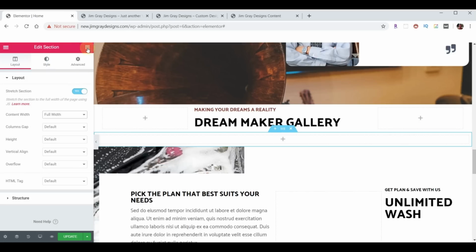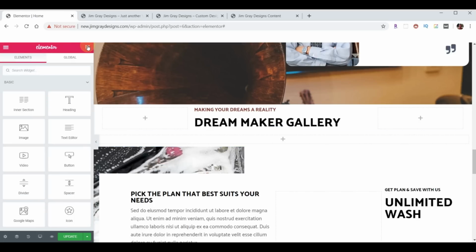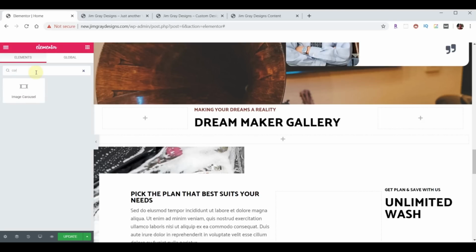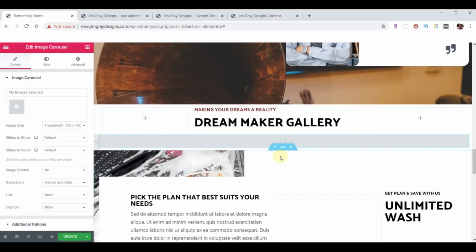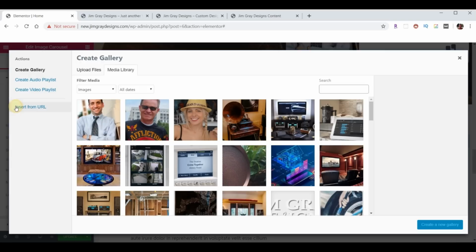Now we can use our widget button. And we want to find carousel. We could scroll and look for it, but you can also start typing a word, and anything that matches that will show up in the box. So here it is. I can add that like that. Now we have our carousel. Now we're ready to put our images into it. So we'll click over here.